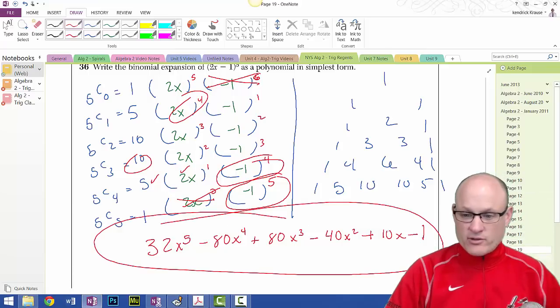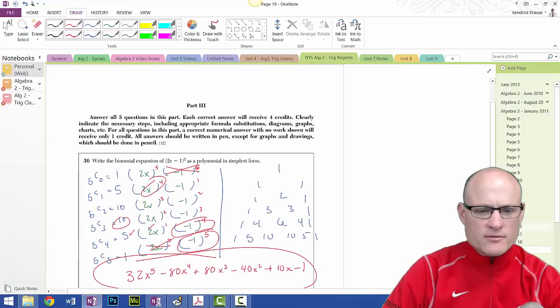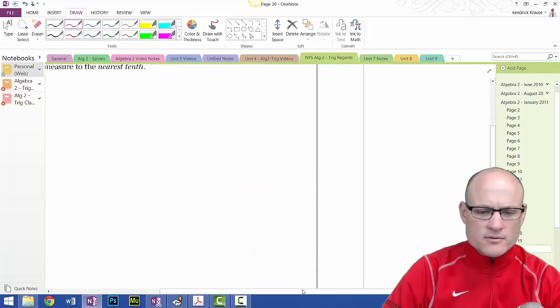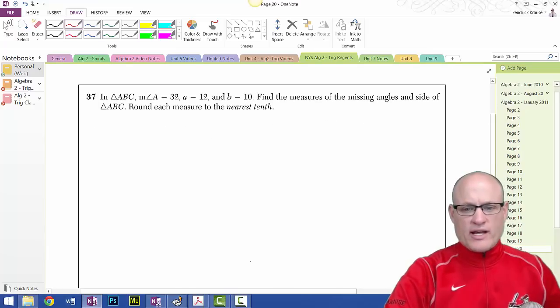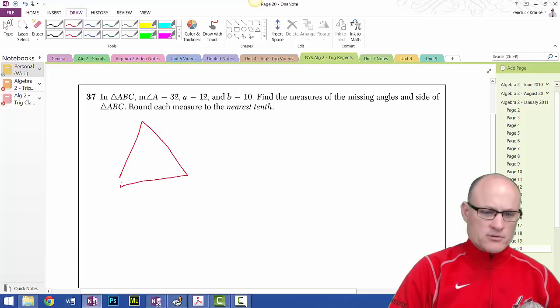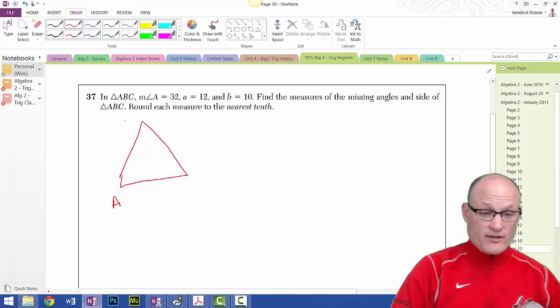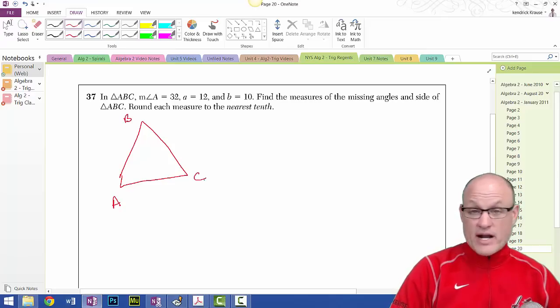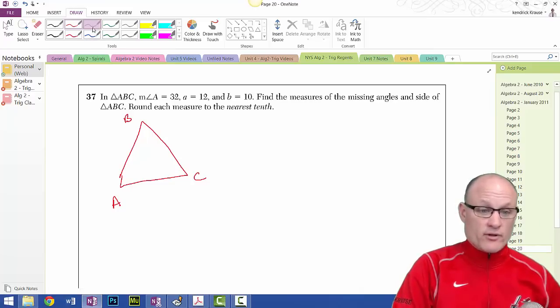All right, next question. Are we getting close? 37. I've got 3 left. Find the measure of the missing angles and side of this triangle. So we've got to draw a triangle ABC. And so we're probably going to be using either the law of cosines or the law of sines. Anytime we're dealing with these triangle questions that are not right triangles, there's like a 99% chance you're going to be using one of those.